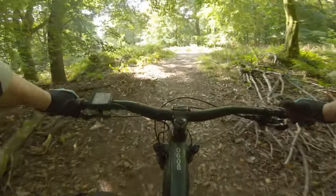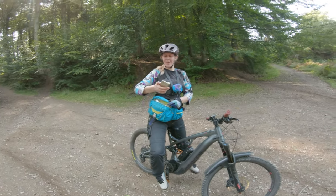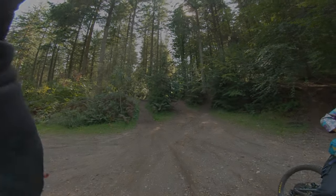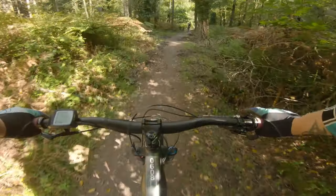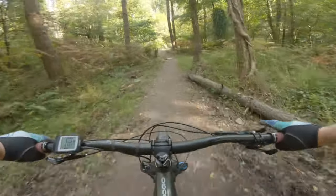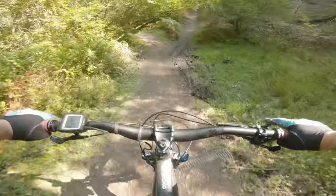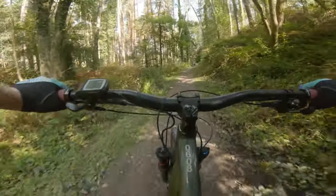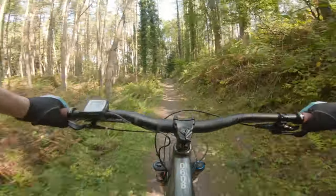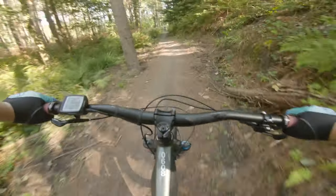Oh, popping out on the fire road. I didn't record it, I just turned it on now. The end of the trail. Welcome to amateur hour. It's time for a lunch break, which means we can go and get these little puppies recharged. Although we've still got 3 bars left, so they're not flat, it means we can come out and play this afternoon without thinking about our charge, which should be cool.